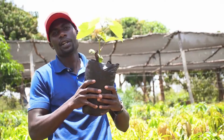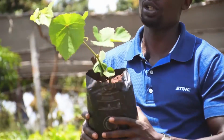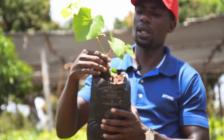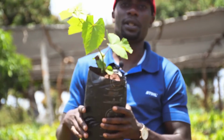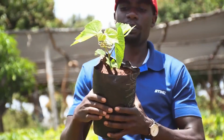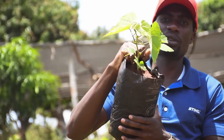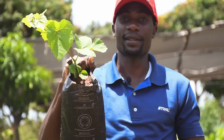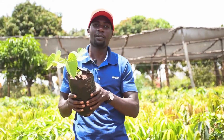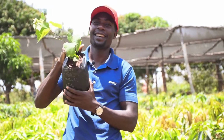So I think that is the best I can offer you in that sector. This is how the grape looks. For those who haven't met such a plant, it's a nice plant, actually very beautiful. It has already sprouted, with so many leaves, and it's ready for transplanting. You can pay us a visit. You can grow it in an orchard or in a pot. It's a crop that doesn't need a lot of space, and when it starts fruiting, you will appreciate.